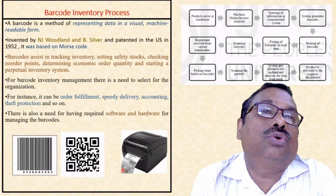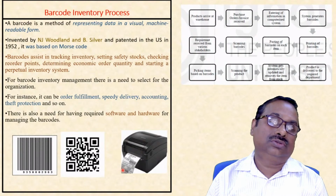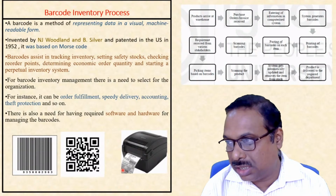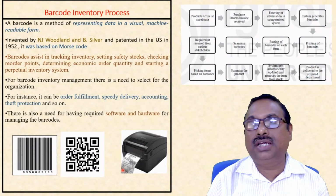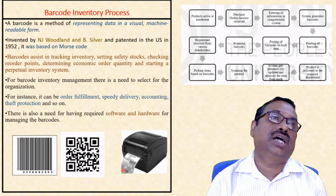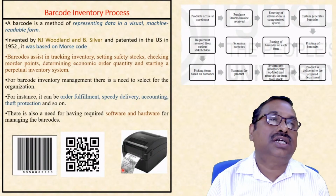Next is the barcode inventory process. We have experienced this barcode, scanning the materials and all. If you go to a mall, a small size mall or some big kirana store also, they are using this barcode, QR scanning. All of us are paying money in QR scannings and all.